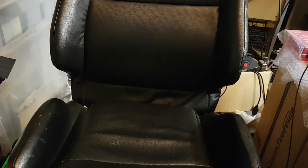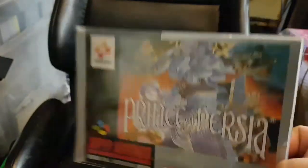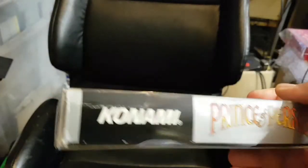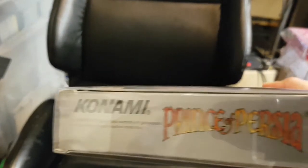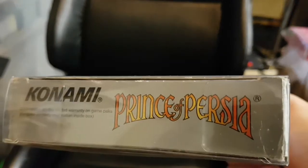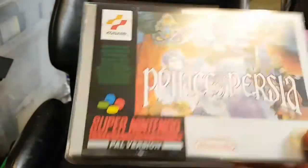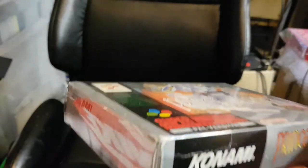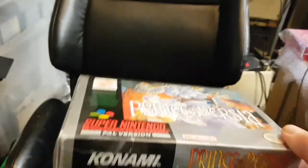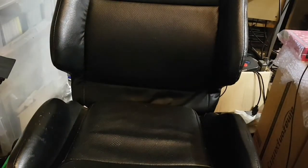Another game that a lot of people don't seem to know what it is when they see it is Prince of Persia. Now you may think that this is quite a common game on the Super Nintendo. It has a slight mark there. It's not a 100%er. It's probably a strong 7, I would say, because it does have some markings. But you try and find this on eBay now. It has a slight dent there as well. But if we got the old iron out and gave it an iron, I think you could bring it up to an 8. I haven't done anything with it other than put it in the box protector.